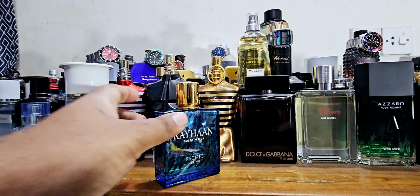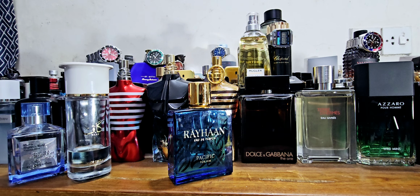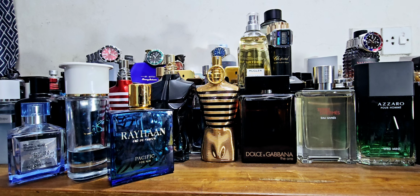The other two are one Cool Water clone, and then one is a clone. I don't know, Ocean Rush is getting super hype, but this is actually nice in the style of Invictus, okay? So it's citrusy, fruity, a more enjoyable Invictus, less annoying, and definitely good for summer. If you have this bottle, you can actually afford to overspray, 10, 12 sprays. You can get easy 5 to 6 hours, no problem, but it's light and aquatic, like the color of the bottle. But it's very, very good, $20 odd, amazing fragrance, Rayhaan Pacific.